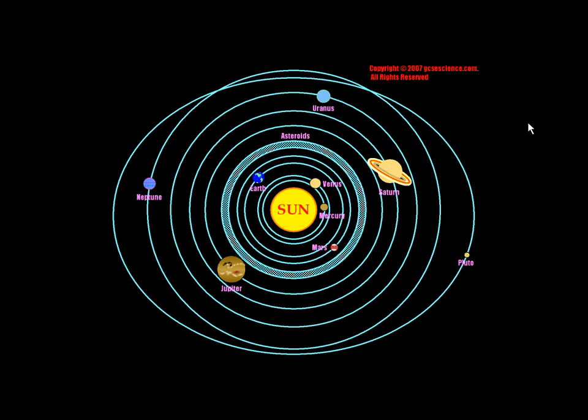Anyway, this is a picture of our solar system. See, solar means referring to the sun. And a system is a number of things that are connected in some way. Okay? So anyway, we have the sun in the center, and we have these various balls that are going around the sun.